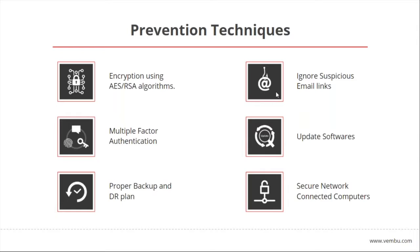So how can you protect yourself from data loss? The first thing: in the earlier slide we saw the major reasons, and one of the threats is a ransomware attack. So you can encrypt your backup and your data using reputed algorithms such as AES 256 or AES 128-bit, and also RSA algorithms. You can encrypt your data using one of these trusted algorithms.